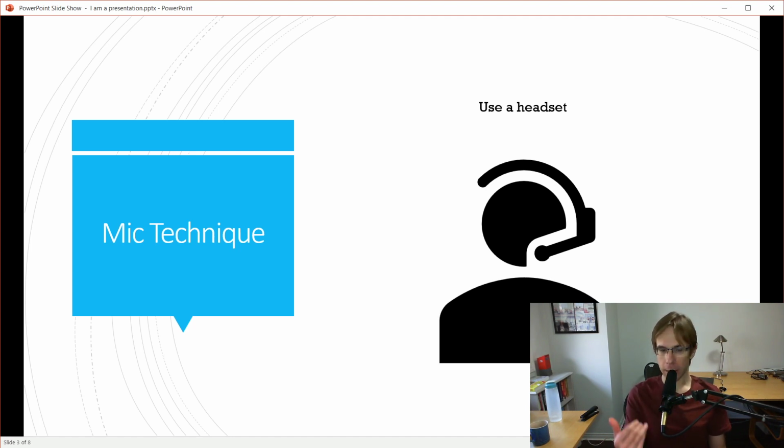Get as close as you can. That's going to cut down on the echo. That's going to cut down on the reverb. It's going to make it a lot easier for the listener to listen to your voice, and it also means you don't have to speak so loudly. I'm speaking at about a conversational level, maybe just a little bit higher, but because I'm close to the microphone, I don't have to get that loud.